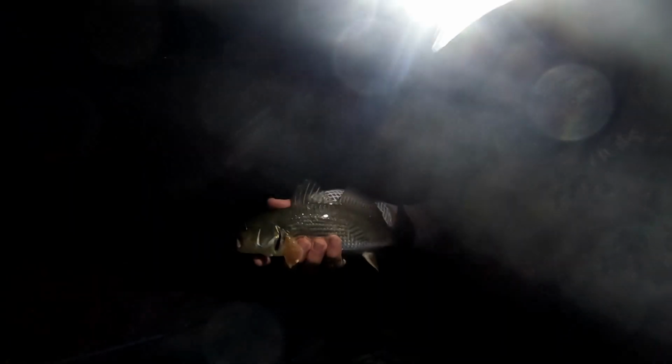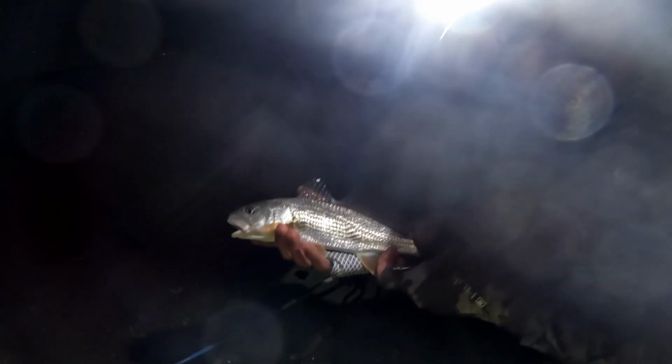Got a rat red. Look at that, folks. I don't know if you can see that too well. Little baby redfish. Let's let her go. Look at how pretty that is. Let him go.